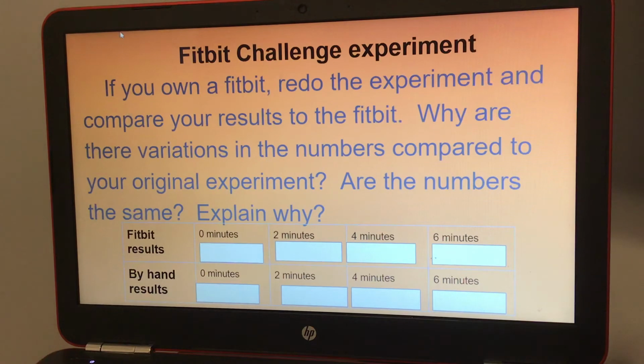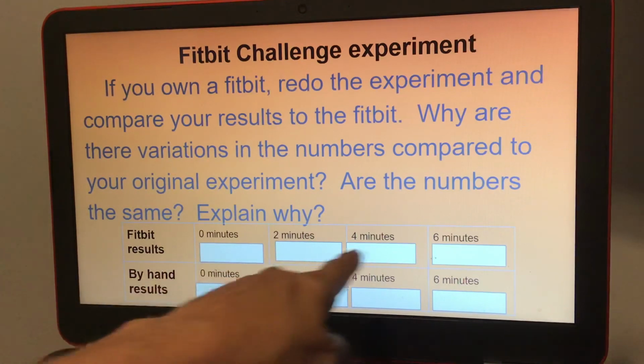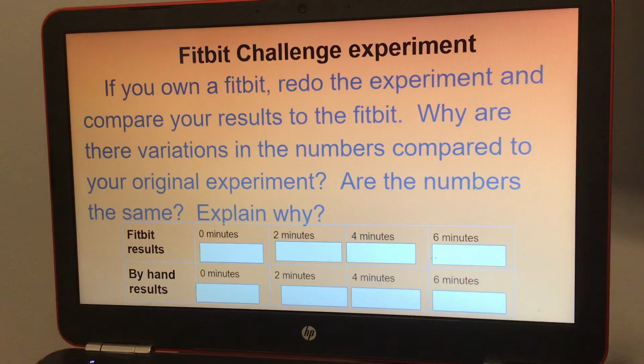Okay, and then I have a challenge, and not everybody's going to be able to participate. But if you have a Fitbit, it's called the Fitbit Challenge Experiment. If you own a Fitbit, you can redo the experiment and compare your results to the Fitbit. And then I asked, why are there variations in the numbers compared to your original experiment? Are the numbers the same? Explain why. So whatever the Fitbit says, okay, it's a little easier. You just write it down, but by hand, you have to count for the minute, okay?